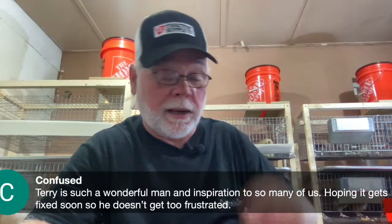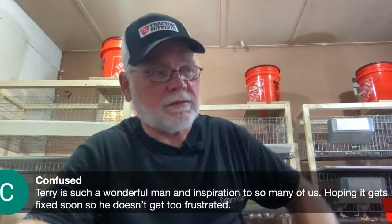I know a buddy of mine had a dog do the same thing to his outside birds, knock cages over, chewed the wire off and got to the quail and chewed up a whole bunch of them.